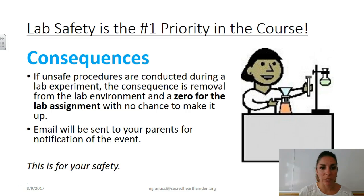So if for whatever reason you make your own circuit without permission first, then I'm going to remove you from the classroom. You'll get a 0 for the assignment. I'll send an email notification to your parents so they're aware of the situation, and please note that this is again for your safety. If I have to remove you more, notice that I don't even have this on there because I assume once will be fine.